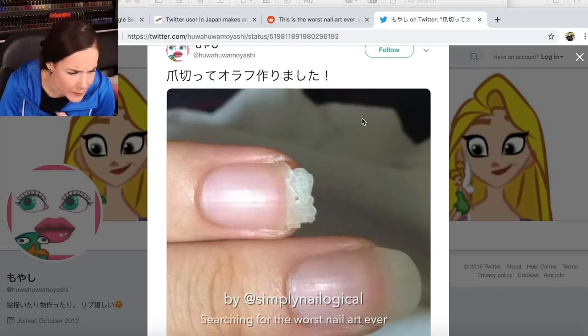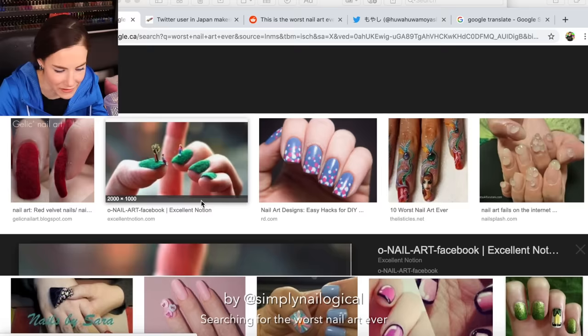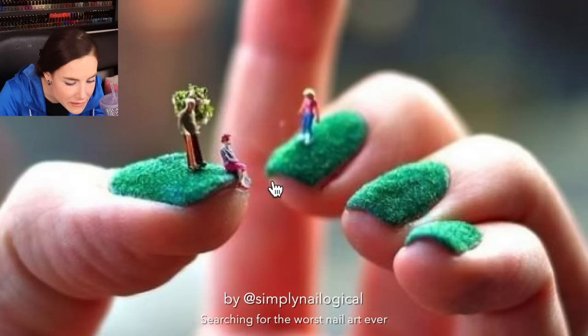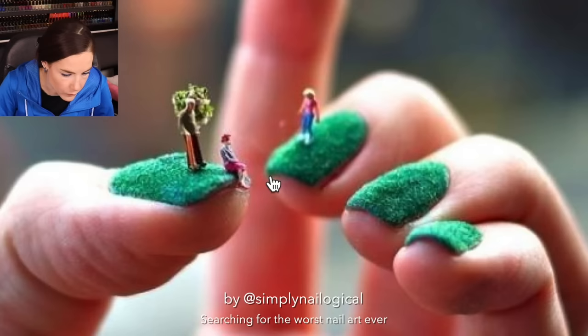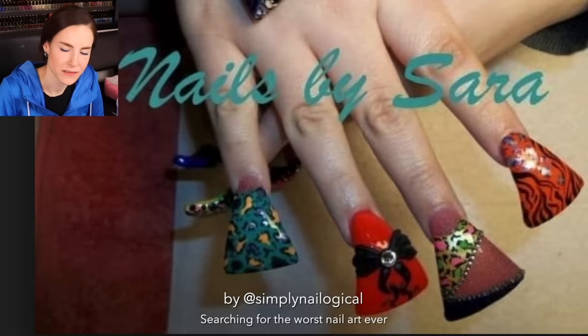What does this say? I cut nails and made Olaf. Who's Olaf? See, this is cool. This is so creative. This is not the worst nail art ever. These nails tell a story. I see three people on a golf course. One guy wants to push another guy off the cliff while the woman films. Oh my God, Sarah. How could you?